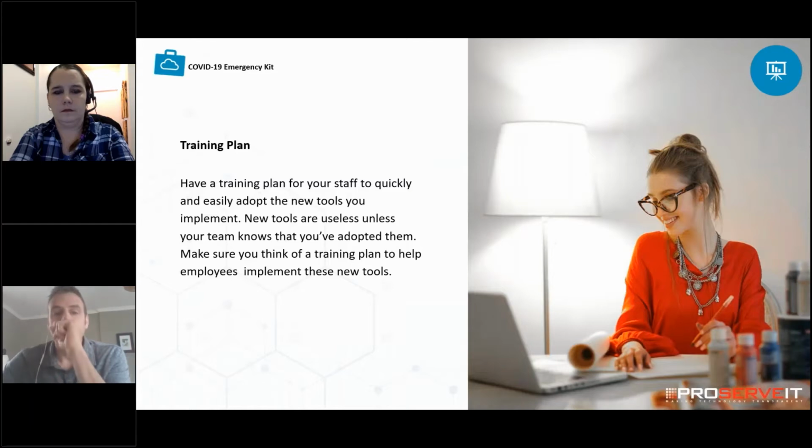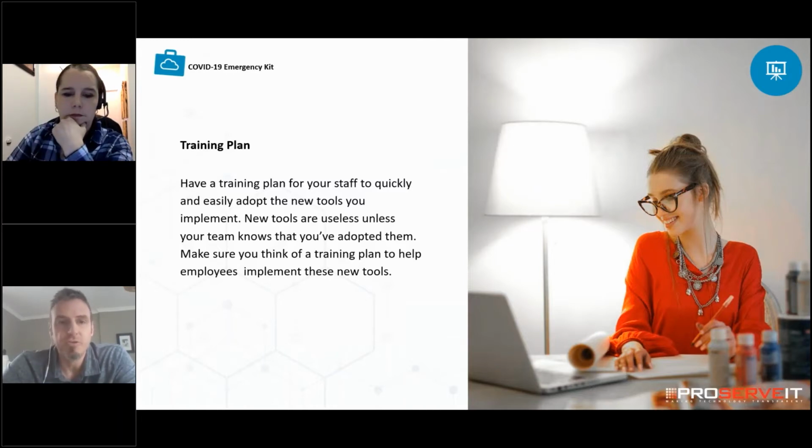And again, what kind of training plan can you roll out quickly to help your staff work remotely? It's important not only to give your staff the tools to perform the work they need to do, but also some how-tos to be able to use those tools, because those tools are not really effective if nobody knows how to use them.